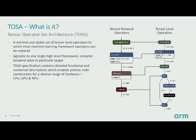There's another software component that we are working on, which is part of our research group. This is called TOSA, which is also trying to address the fragmentation of the ML frameworks issue. TOSA stands for Tensor Operator Set Architecture. What it basically does is it takes your operators in the network and breaks them down into primitives. So you can imagine your operators being built by fundamental Lego building blocks, and that's what it breaks them down into.